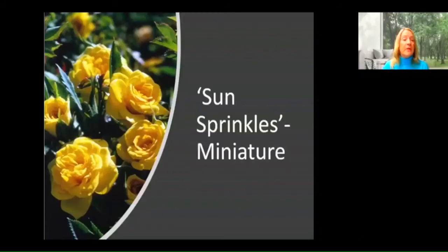This is Sun Sprinkles, a miniature. It only grows about 2 feet tall. The flowers are about 2 inches wide and they're sunny yellow. It has a nice spicy scent. Miniatures are great for lining a bed in your garden or for growing in containers. This rose again has a spicy scent with a little bit of musk.